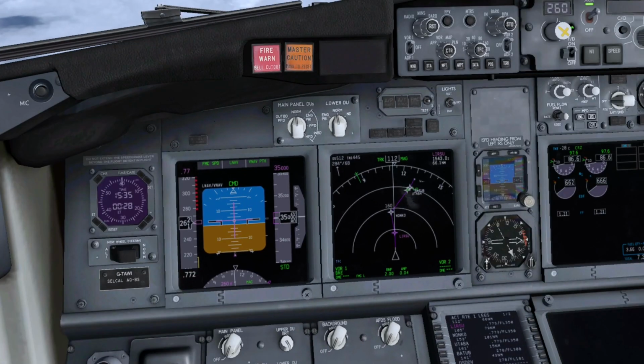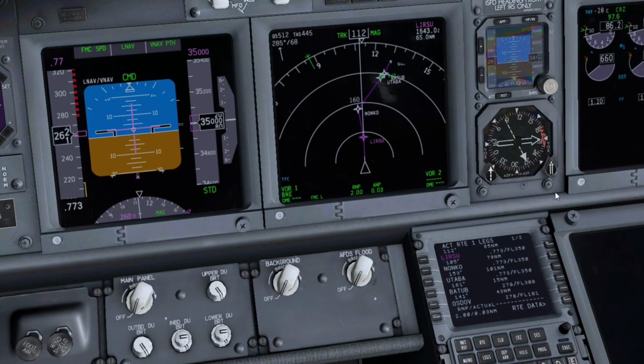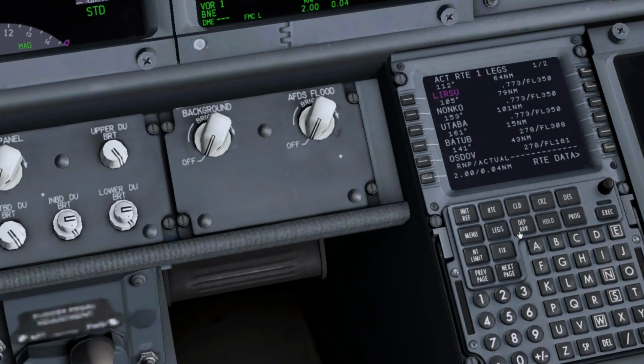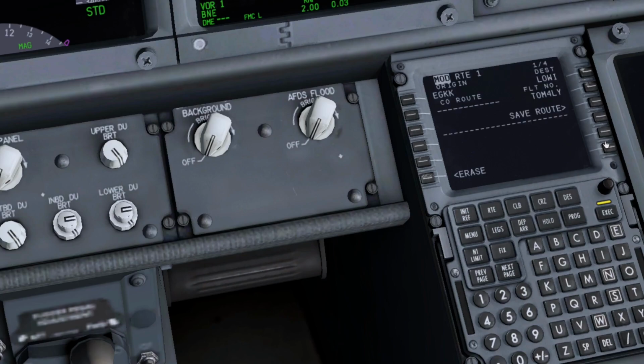So we're going to expect the circling to land for 08. So the way to do this, you have to do the localizer approach and then you break off into a circle to land. So we go into departure and arrival Innsbruck, and it's going to be the localizer for 26, and it's the MADEB one. We go into route. Yes, everything. Okay.